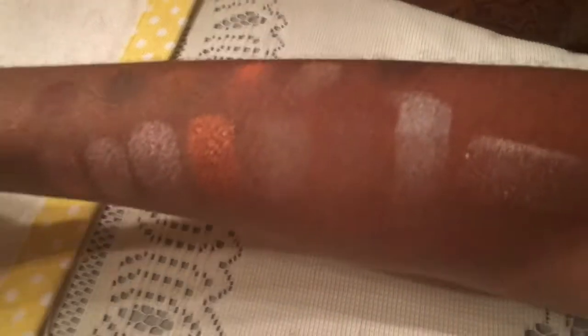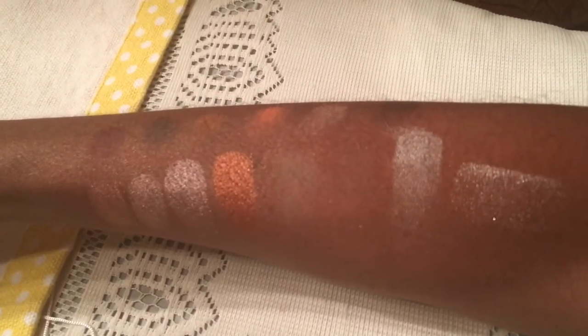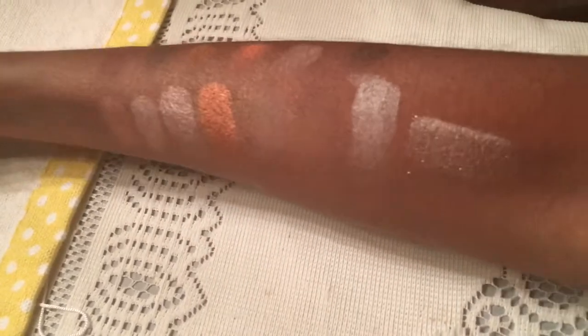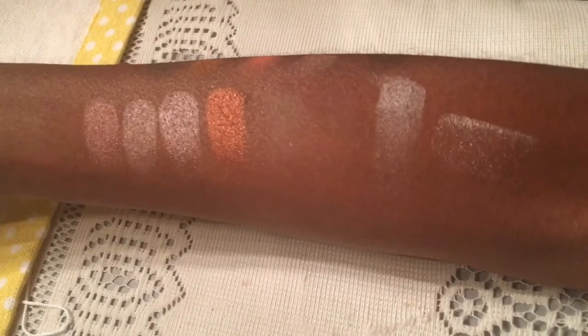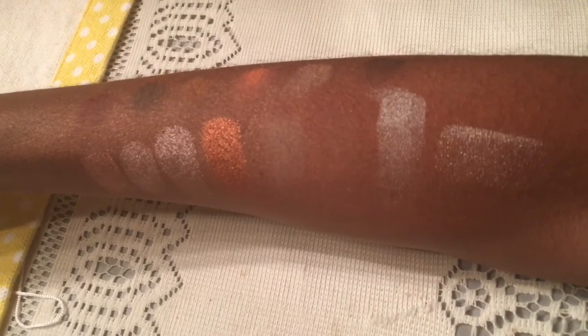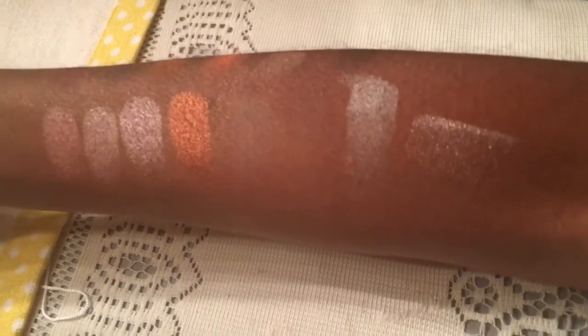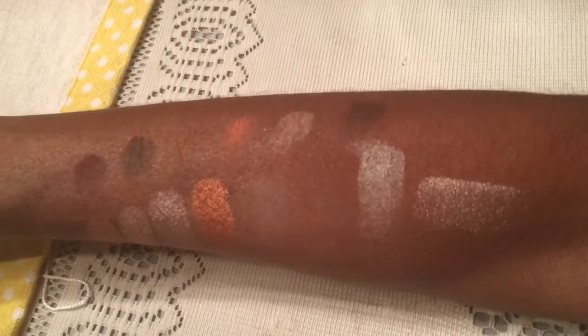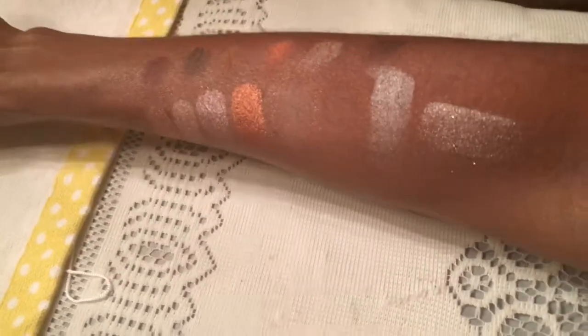After these 3 highlighter colors, I figured out what's going on is that the other colors are so highly pigmented that my camera is just neutralizing out these 2 colors here. But I think you can kind of see the vanilla one that's right next to the copper gold. The one that you can't see is kind of a pinky tone. It's a rose tone, and it seems to be blending in with my skin tone.